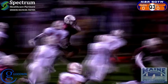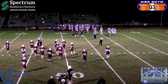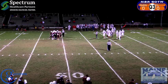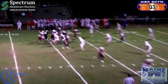There's the kick. Nice. Edwin Little, oh, got a great return all the way. They need to get something. So EL with the ball. I guess they said he went out of bounds on about the 40. Going to run it himself.